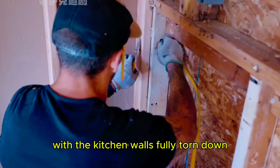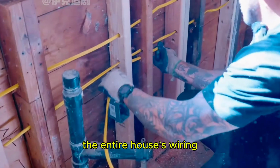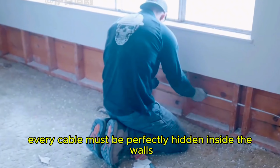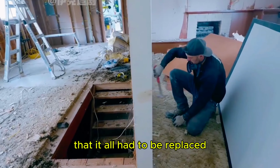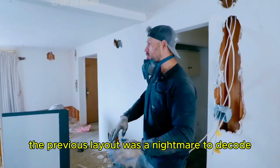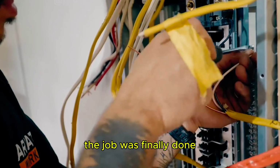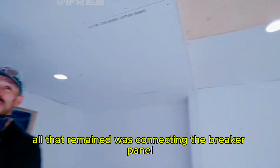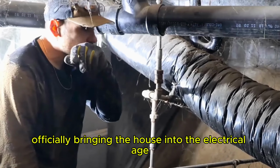With the kitchen walls fully torn down, Henry took the opportunity to reorganize the entire house's wiring. While it looks complicated, the process is anything but easy. Every cable must be perfectly hidden inside the walls, and the old wire was so deteriorated that it all had to be replaced. Even with his background as an electrician, the previous layout was a nightmare to decode. After 2.5 days of work, the job was finally done. Once the walls were sealed with drywall, all that remained was connecting the breaker panel and installing the lights, officially bringing the house into the electrical age.